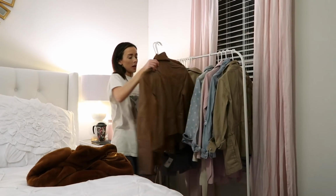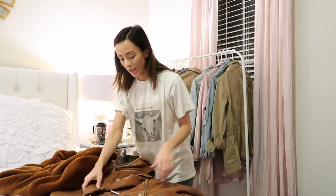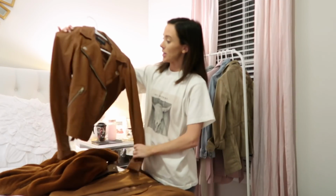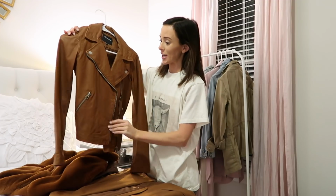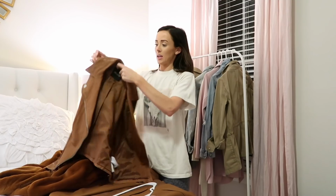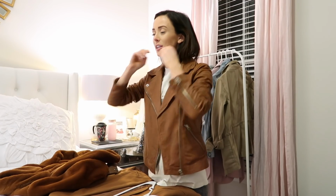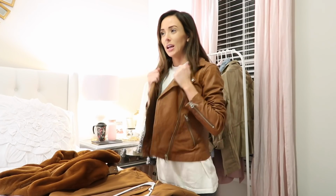Okay, lots of cognac jackets. I actually wore this jacket last week, and even though it's a moto jacket, I felt good in it. I feel like it's all up to what it's made of. If it's a thinner material, I think I can rock it. The suede ones just feel so bulky on me that I don't feel comfortable. But I like this because it feels like I can move in it. So I'm gonna keep this one.